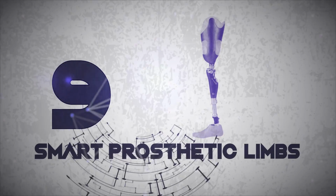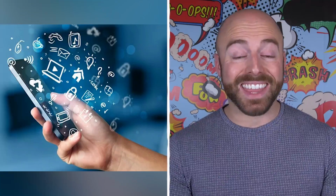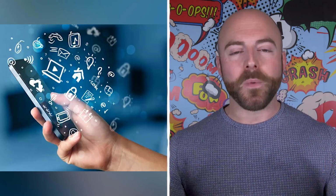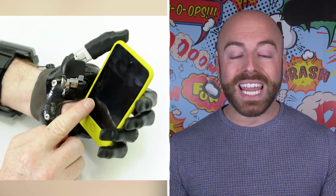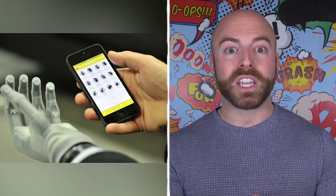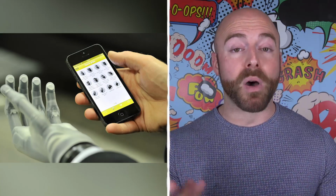Number 9 are smart prosthetic limbs. You can do almost anything with a smartphone nowadays, from order dinner to meet the love of your life and take super flattering selfies with digital cat ears. But did you know that you can also control prosthetic limbs? Touch Bionics has created an eye limb that's like Luke Skywalker's hand in Star Wars, with 5 individually powered fingers and a rotating thumb and wrist. It is the most dexterous prosthetic hand to ever be created, with 24 different grips that the wearer can select with the app on their phone.